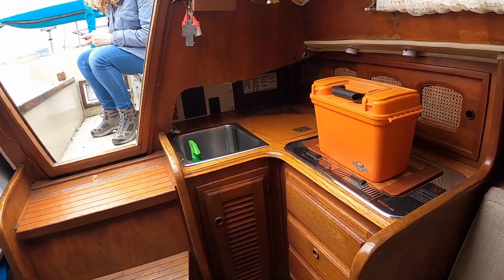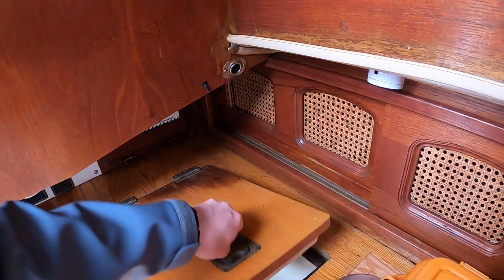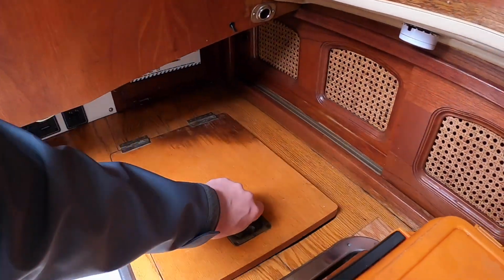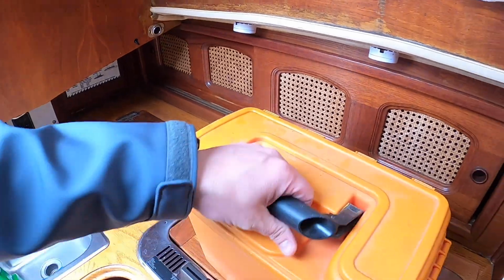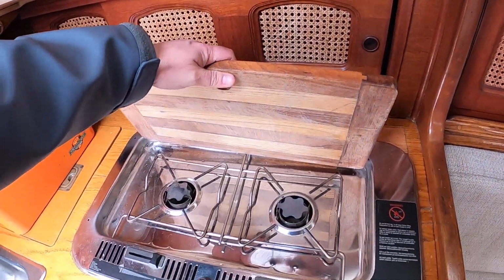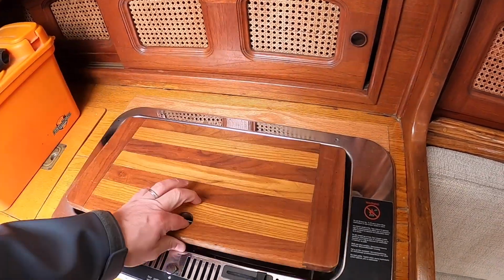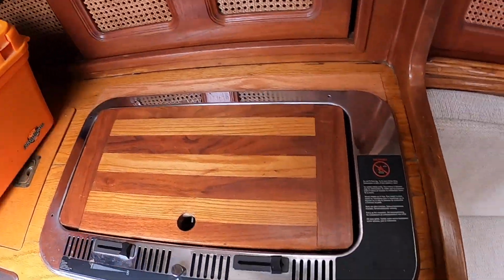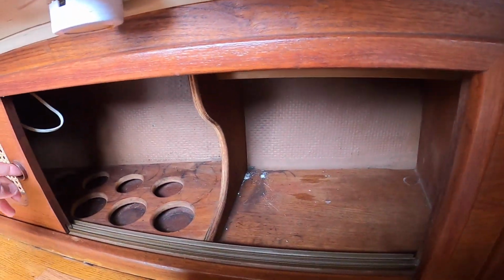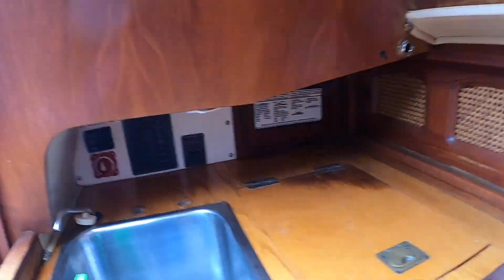And then we got a galley with an ice box and a refrigerator in there. There's a 12-volt fridge unit, ample storage, and an Origo alcohol stove, which is unfortunately not gimbaled. But still, that's quite nice. And again, lots of storage behind the galley. So there's really no shortage of storage.